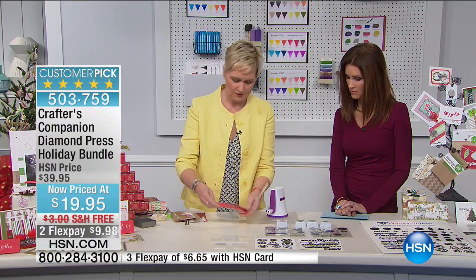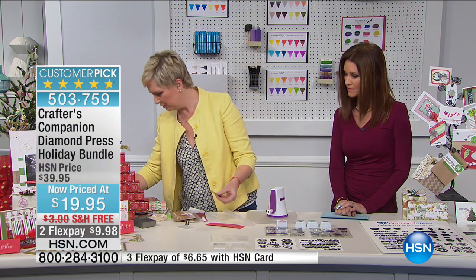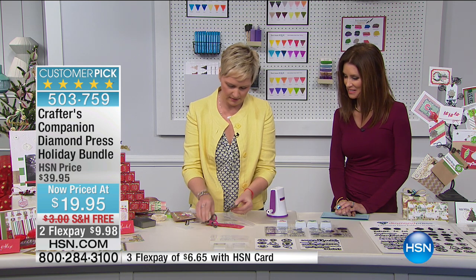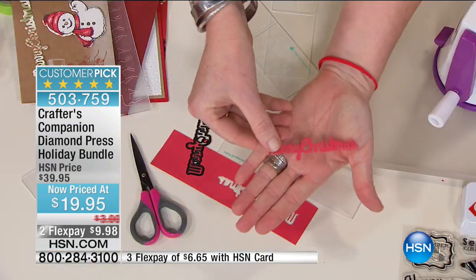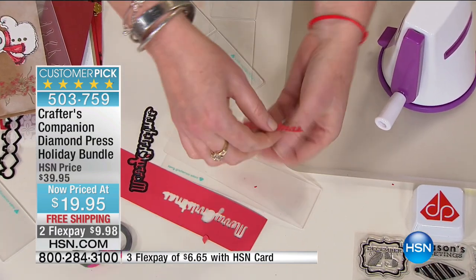Then I'm going to pop this open and look at this beautifully intricate, did I bring my poker? I'll use my scissors. This beautifully intricate die that I did in just 30 seconds. Look at how intricate that is. And I haven't even poked out the little holes.